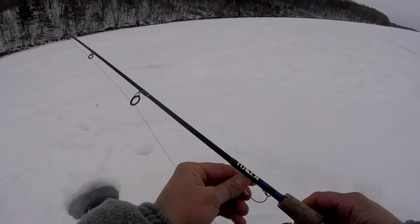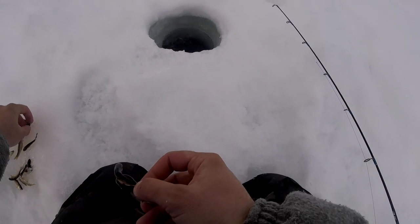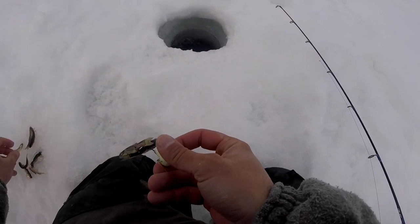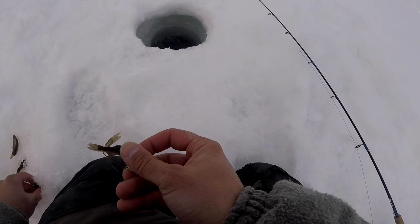Couldn't see a thing. It was just dust flying everywhere. I was like, what's going on? Did I drop my camera in the weeds or something? No. Dropped it right in a freaking spawn ball. And a big one, dude.